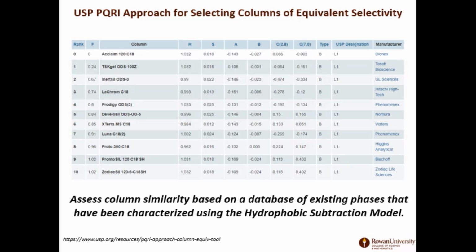So even C18s are not created equally. There can be a lot of changes in those C18s based on the base silica material, end capping, all sorts of things can vary in that process. And so this allows you to at least help select what columns may or may not be similar for a given method. So if you just search USP PQRI, that'll get you to the database that allows you to do this.